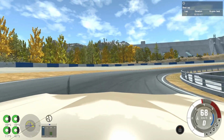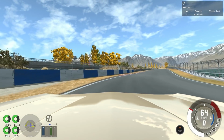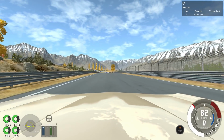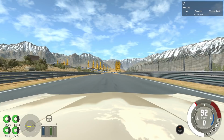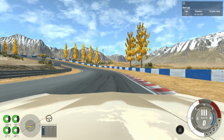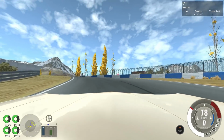So, some braking here. Take it easy through this. Oh. Oh, and full throttle again. Yes, come on, accelerate. I know it's a little bit uphill. You can do it. Now, Cossack corner, final corner. Some brakes. Don't want to overdo it here. It's a cruiser. It's a cruiser.